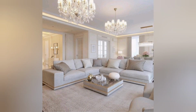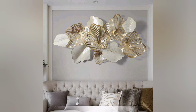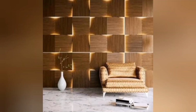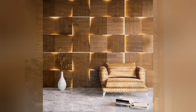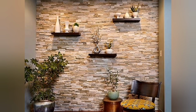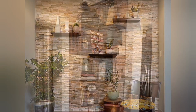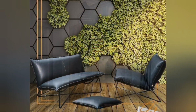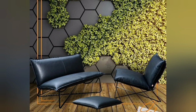Wall covering can add personality and style to your living room. By choosing the right wall covering, you can transform your living room into a beautiful space, from classic wallpaper and paint to unique fabric panels and stone veneer. There are plenty of wall covering ideas to choose from. Consider your personal style and overall look and feel of your living room when selecting a wall covering. Enhances the beauty and functionality.